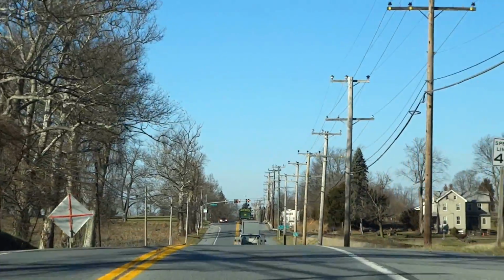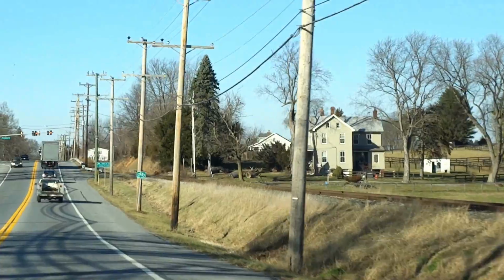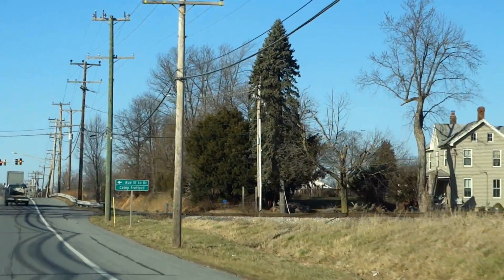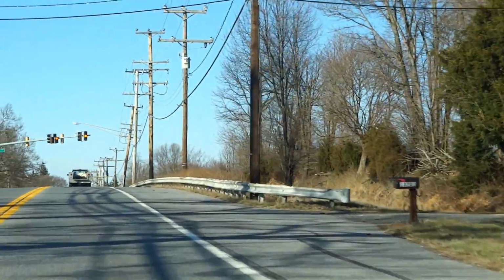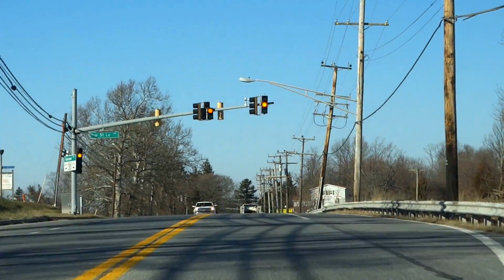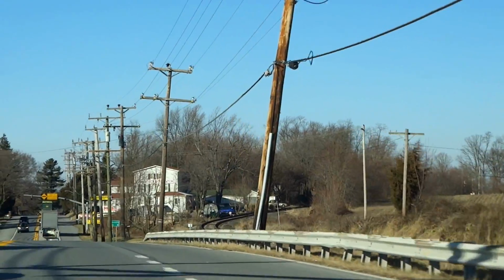Part of the old WM line to our right, the Western Maryland line. Back where the backup was, the line divides. This goes north to Gettysburg and York. There's a westbound line going to Westminster and Hagerstown. We're about to see more of this one after I pick up the old road.